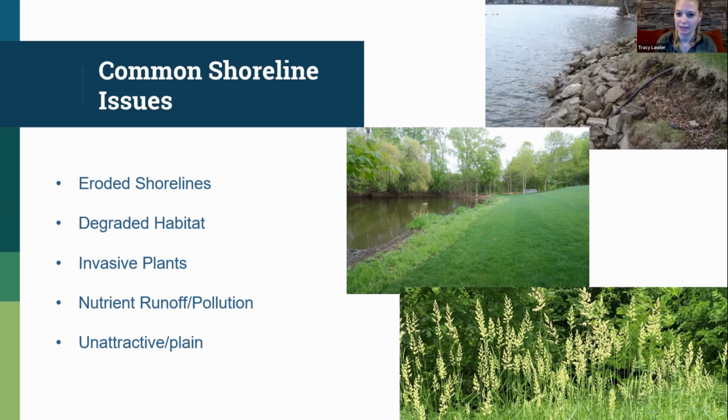We run into a lot of clients that have many different species of invasive plants. There's a lot of stormwater retention ponds and lakes that have nutrient runoff and pollution problems. A lot of these shorelines are on really steep banks, and a lot of things run off those banks into the water, causing a lot of pollution. So they're looking to help remedy that. And in many cases, they're just looking for some improvements in aesthetics. So those are a lot of common issues we get from our clients.